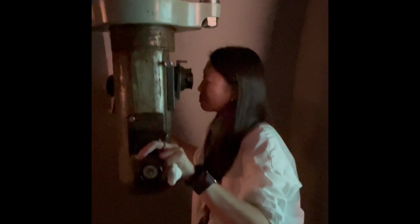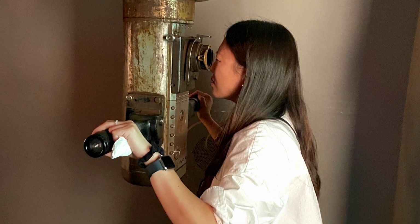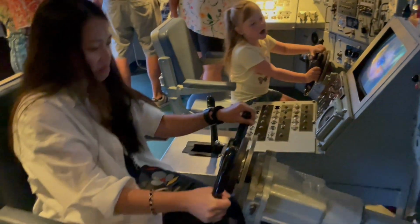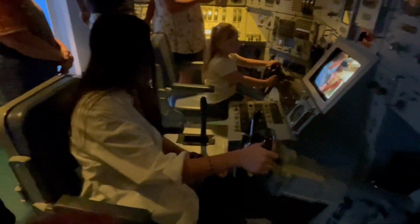It needs to be greased up a little bit. It's WD-40. Oh, there's a boat. Not black and white. Maybe the steering wheel's locked. Well, it's because it's old, honey. You gotta start it first.